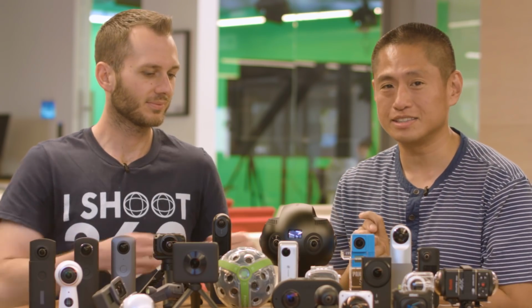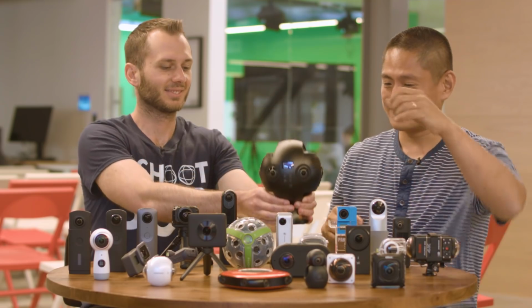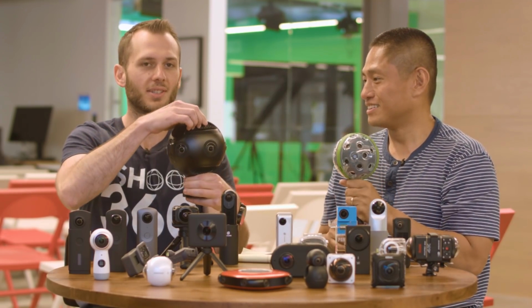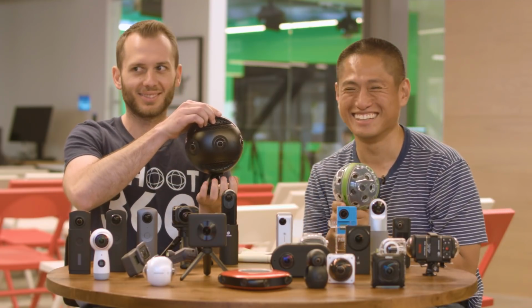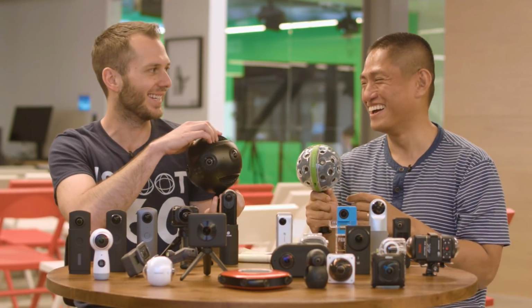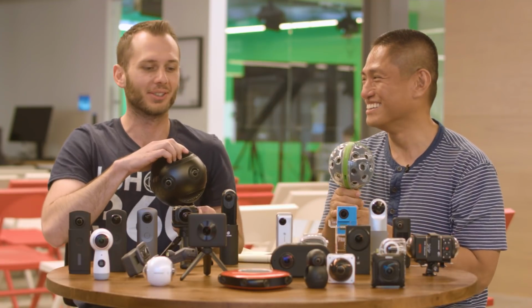Now, for 360 cameras over $1,000. Now, what do you think? There's another one too. So nice to touch. I've never touched an Insta360 Pro. I've never owned one, never touched one, so that might have already happened. I just wanted to keep quiet. I didn't want to weird you out, but since you brought it up, then it's your fault.